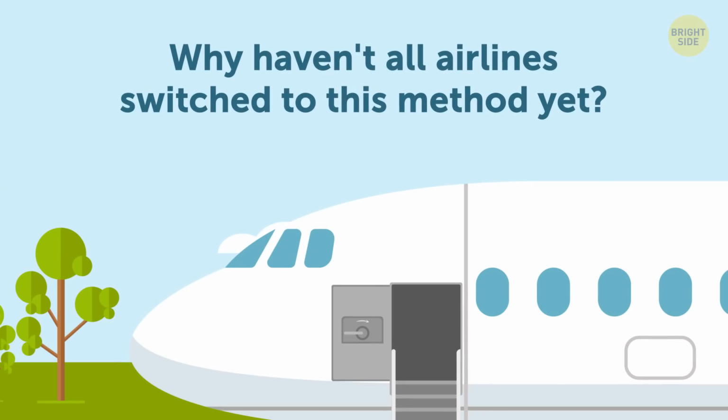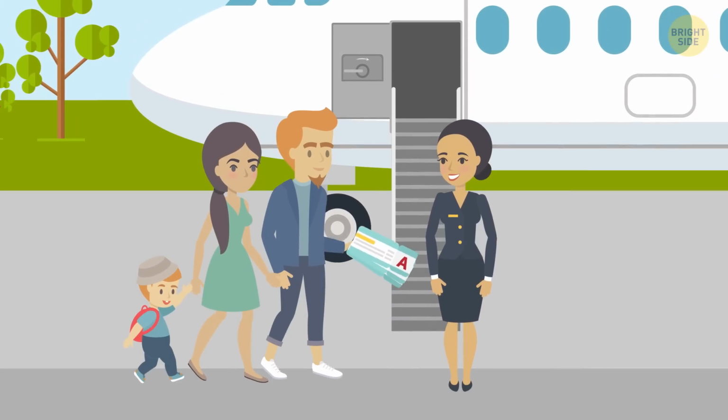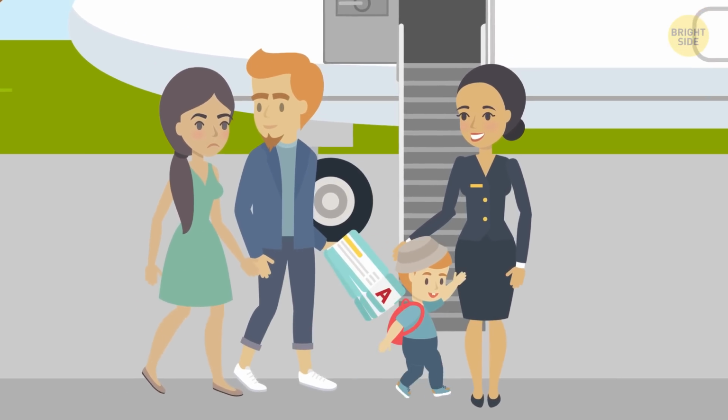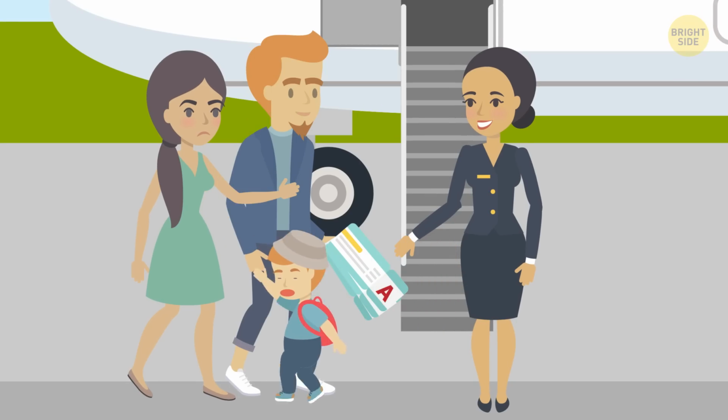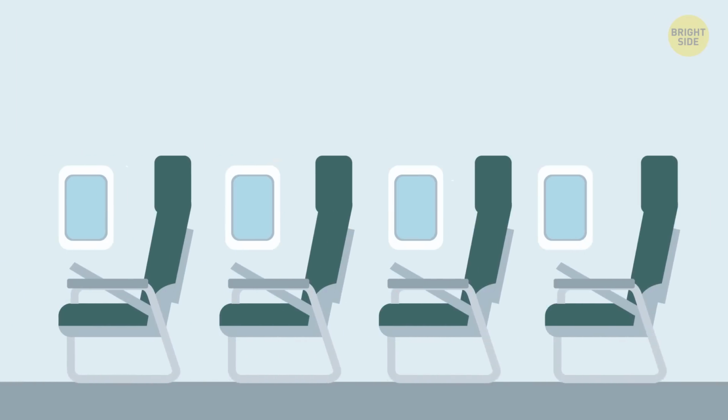Okay, so why haven't all the airlines switched to this method yet? Well, the main issue is that families, couples, or friends can't board together. That's why it's impossible to use the Stefan method in its ideal form. Fair enough, but what about this approach?